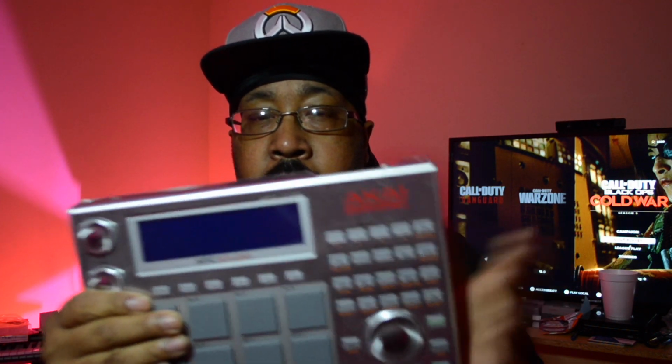And this was the first studio, and a couple of months after they released this, they came out with another MPC Studio in black. Now, what Akai has done today, and it just dropped yesterday, they have come out with a new and improved MPC Studio, and we're going to look at it right now.